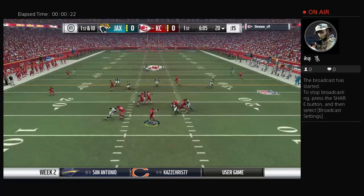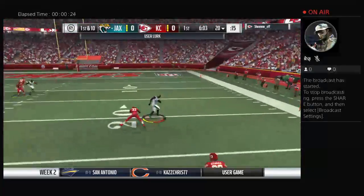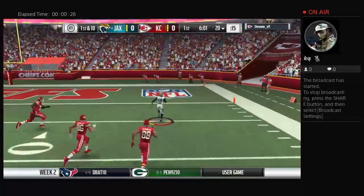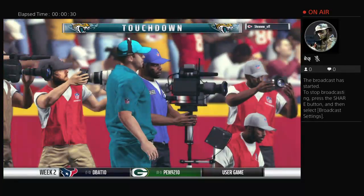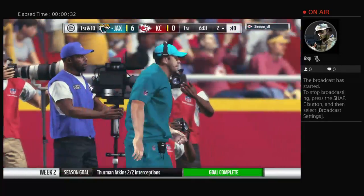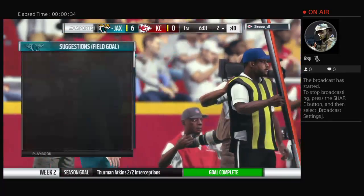Trying to shake off the interception. He'll look to throw. He rifles one that's intercepted, and he will take this one home. It's a touchdown. So a pick six there out of the nickel package. They went with 5 DBs.